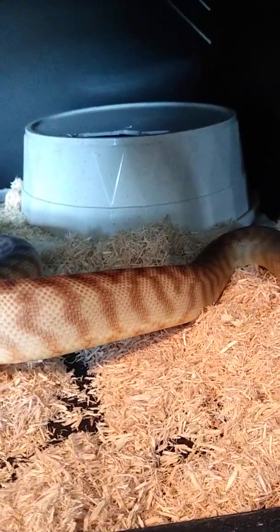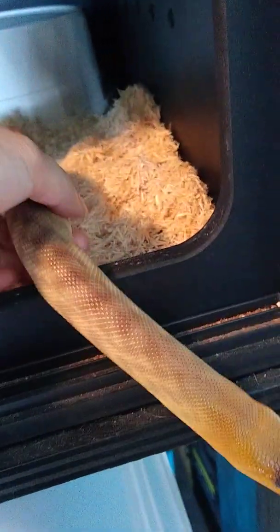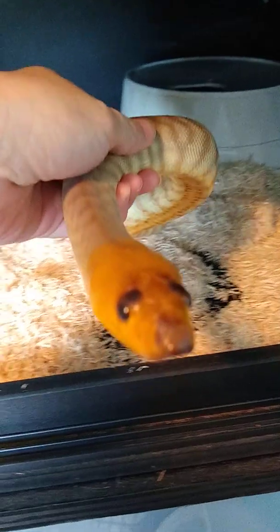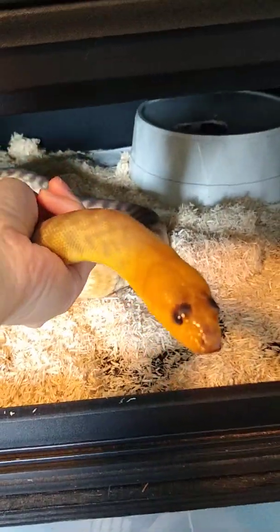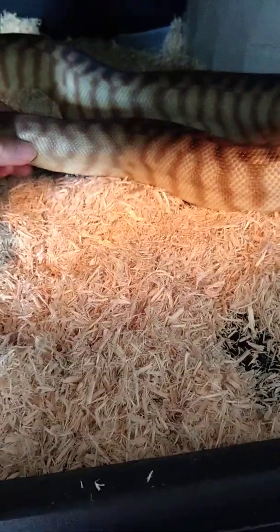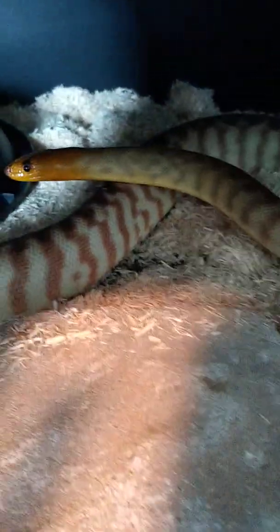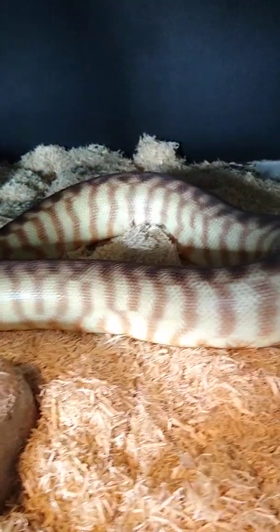Just like my California Kingsnake, who is almost 4.5. Males are definitely smaller than females usually, but sometimes you do get a male that's a little bit unusually big. But for Woma pythons, I would say the males are a little bit longer compared to a male California Kingsnake. Regardless, for both species, again, I would recommend no less than 4x2, just because of how active they are.